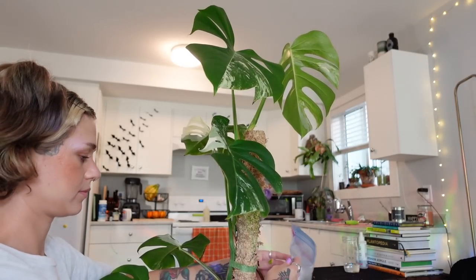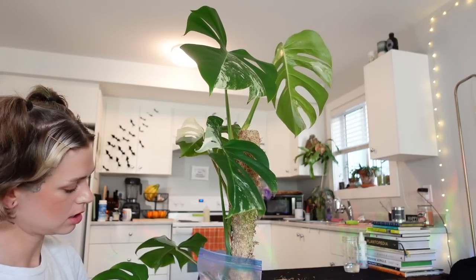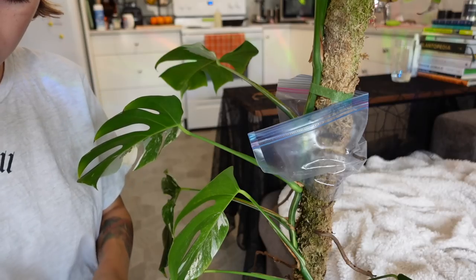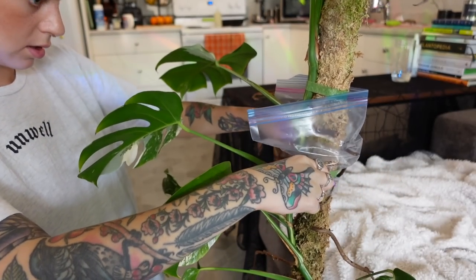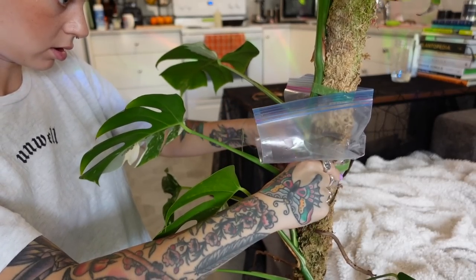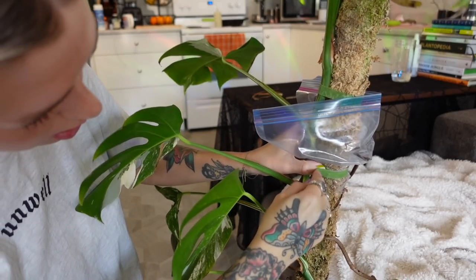Okay. So, just want to make sure this is all gonna fit nicely. Oh my gosh, you can't even see me. Okay, just trying to figure out how I'm gonna situate this. So, just gonna use some of my Velcro to tighten the bottom because we want it to hold most of the moisture in. It doesn't have to be like completely sealed, but I want it to be somewhat tight. So I'm just gonna put that there.